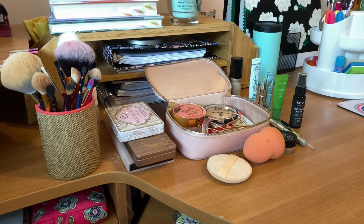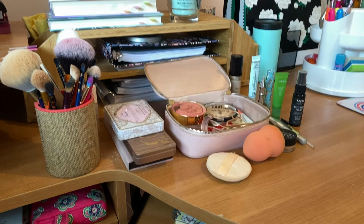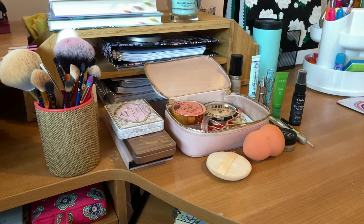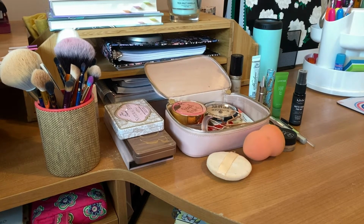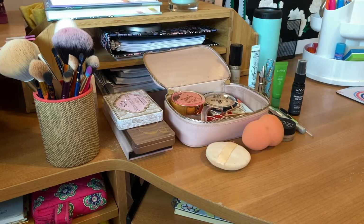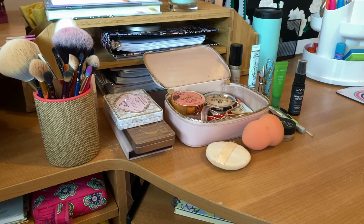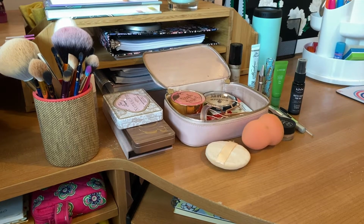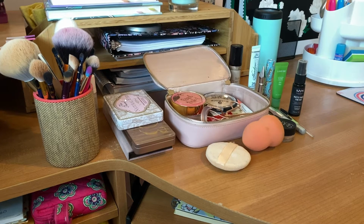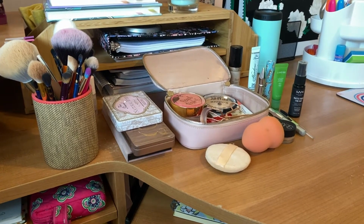Okay, so here is a look at my makeup for this month. Some of these items are used every single day. Some of them are only used when I feel like using them, but this is a pretty good look at my everyday makeup collection. So I'll go ahead and show you a little bit closer up of each of the items, just in case you are curious.